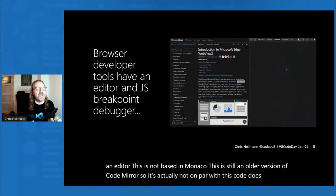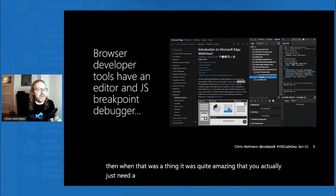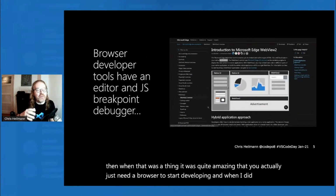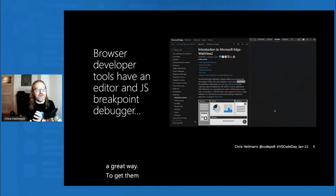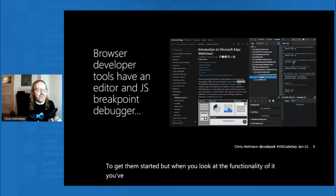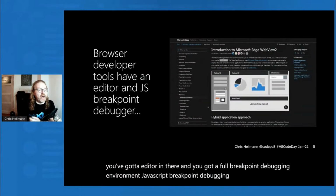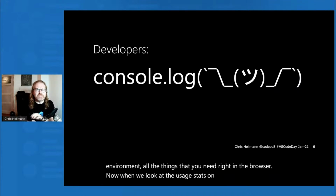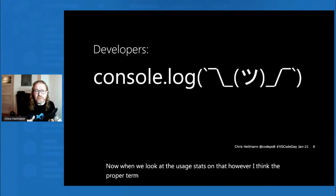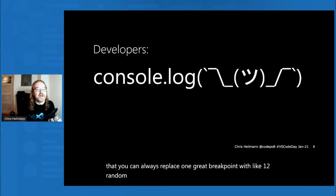But back then, when that was a thing, it was quite amazing that you actually just need a browser to start developing. And when I did trainings where I couldn't install things on people's machines, this was a great way to get them started. But when you look at the functionality of it, you've got an editor in there, and you've got a full breakpoint debugging environment, a JavaScript breakpoint debugging environment, all the things that you need right in the browser. Now, when we look at the usage stats of that, however, I think the proper term would be to say it's suboptimal, because we kind of know that you can always replace one great breakpoint with like 12 random console logs throughout your code base, and that does the same thing.